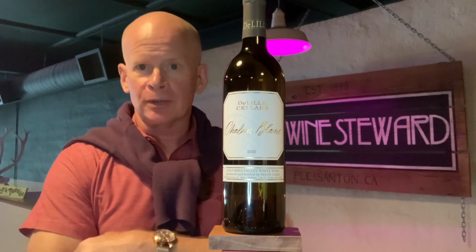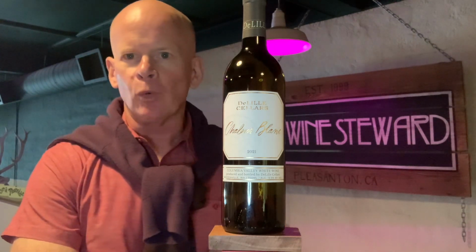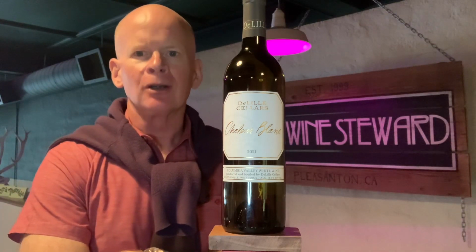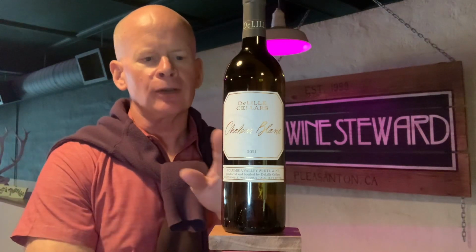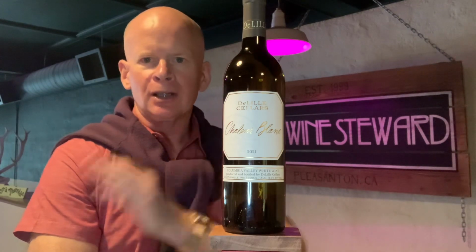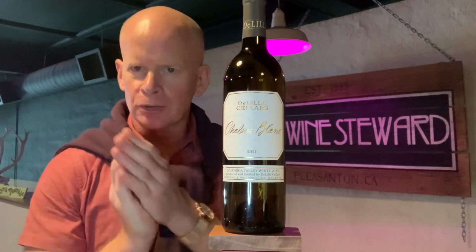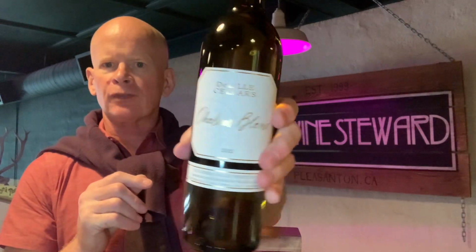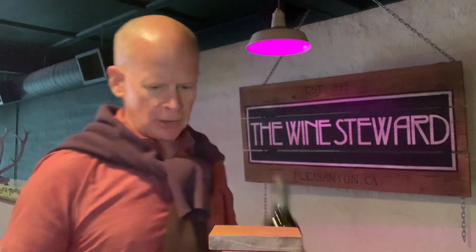Those are the two grapes that are most often employed to make a white wine in Bordeaux. And so this is a very Bordeaux-honoring white wine. Great stuff every year. We've been carrying it forever, and they loved it last night. So why don't you try it too and fall in love? Beautiful Bordeaux Blanc style wine from Washington State, DeLille Cellars.